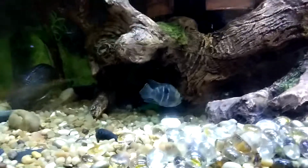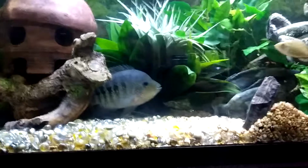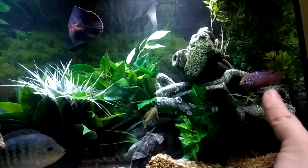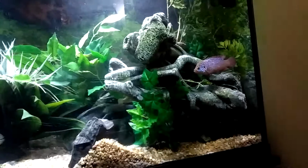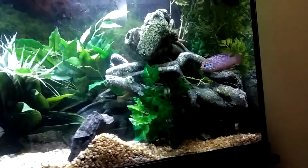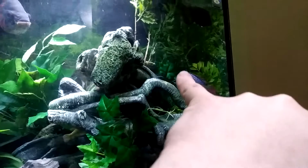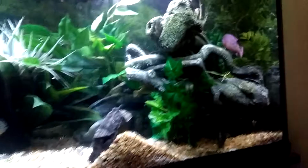Oh, and one more shot at the little green terror. This guy's going to be just as big as Benjamin or this Texas cichlid. Most of these other guys are maxed out in size. I doubt this guy's gonna get too much bigger. He's been pretty much maxed out. He's kind of cool. He's got a little hump on his forehead. I really like him.